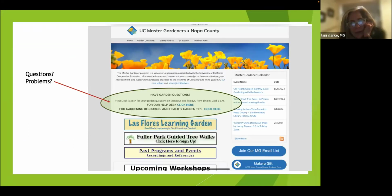In the same basic area, just slightly up from past programs and events, I've circled and highlighted in light green a section that's called Have Garden Questions. This is a lifesaver. There are so many resources here for you if you open this up. First and foremost is our help desk. We have master gardeners that stand by, well, not every day, but several times a week, and also often at our farmers market table.